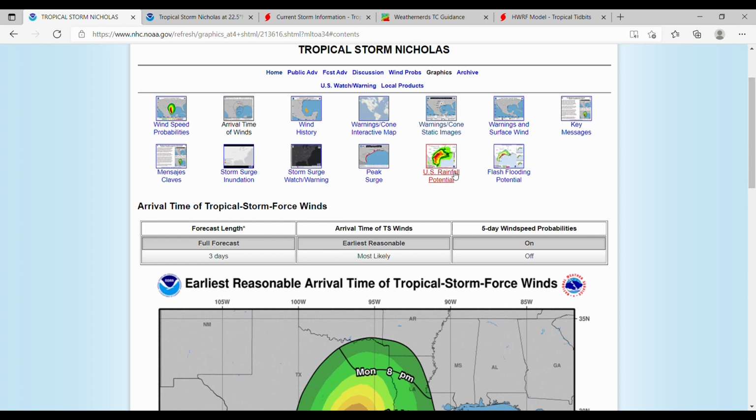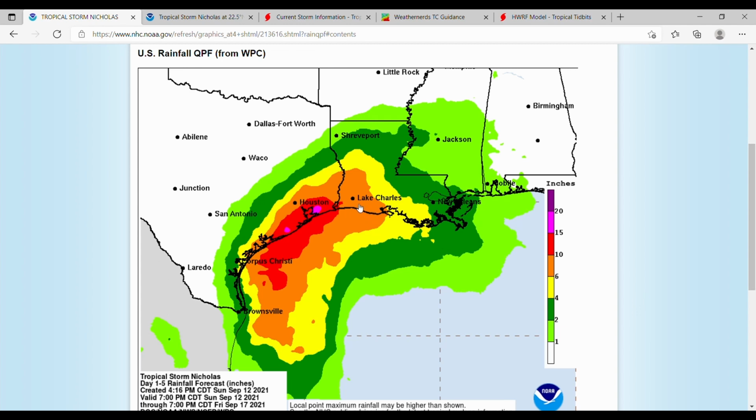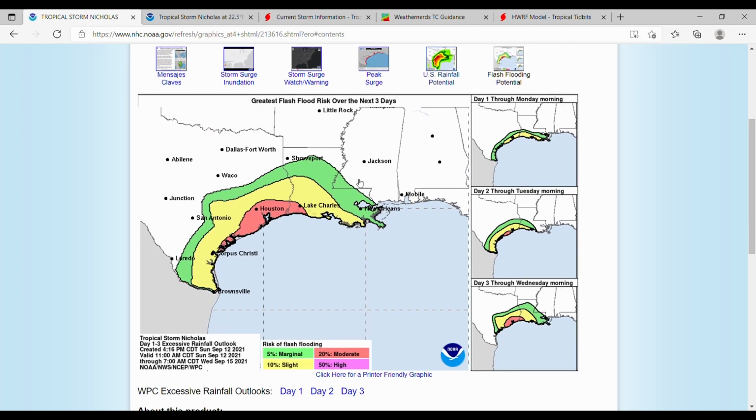Now, the next big thing that's probably going to be the worst of this storm is the rainfall. Right now, along the coastline of Texas, including the Galveston and Houston area, we could see 10 to 15, even more possible rainfall overall. Lake Charles could see 6 to 10. Corpus Christi could see 4 to 6. Brownsville could see 2 to 4. So there's plenty of rain with this system, and that will lead to flash flooding. And the flash flooding potential with this storm is 20% as of now through the Houston area especially.